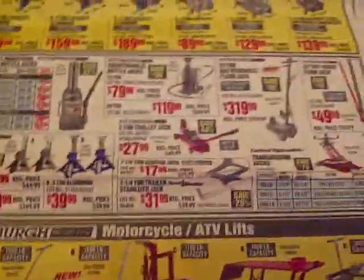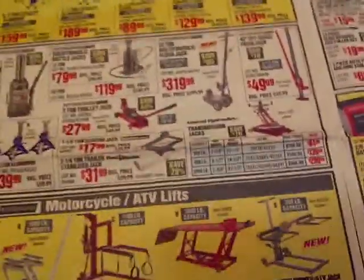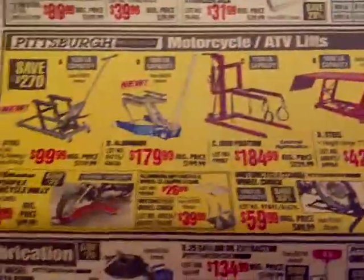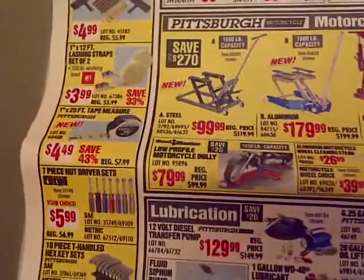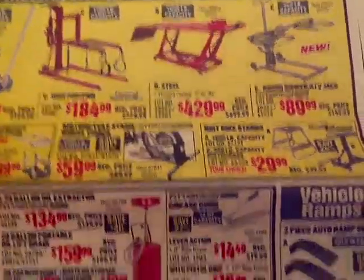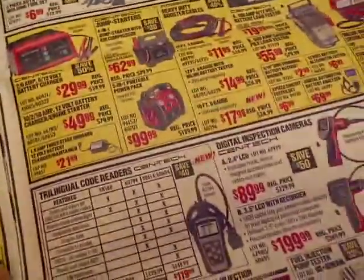I'm okay with my floor jack, which also paid for itself. I worked on both vehicles using that floor jack, and it's a lifesaver. It just helps a lot. Better than the jack that came with the car, I'll tell you that much. And use the jack stands if you're going to use that, just to be safe.